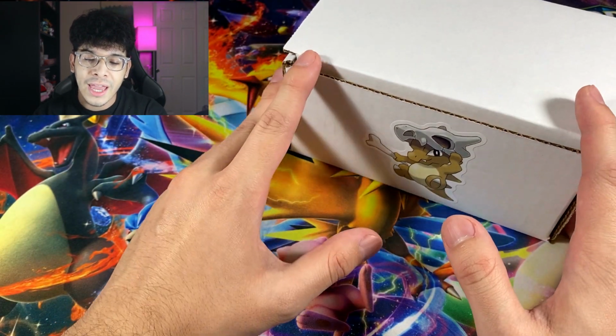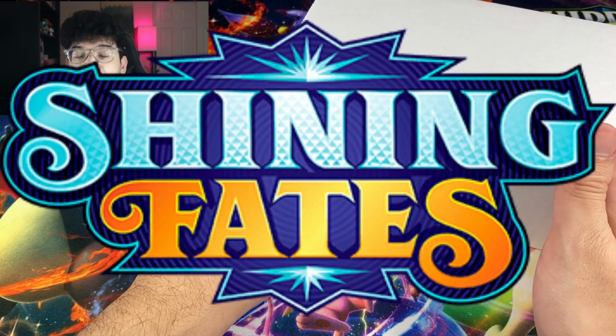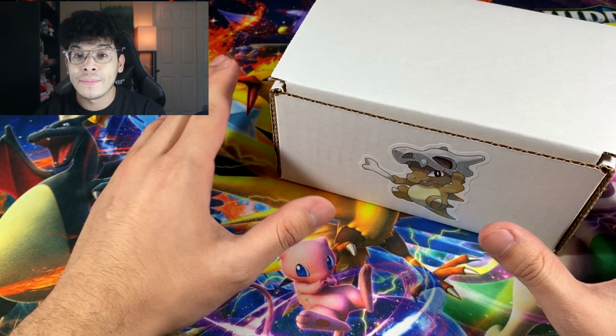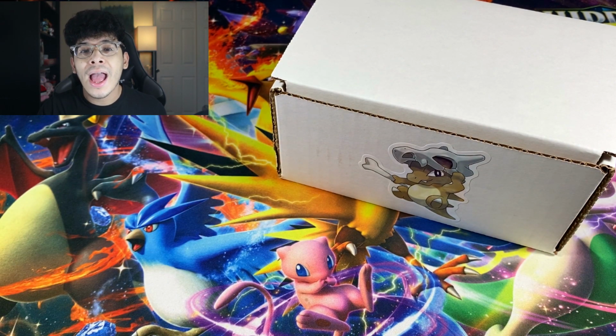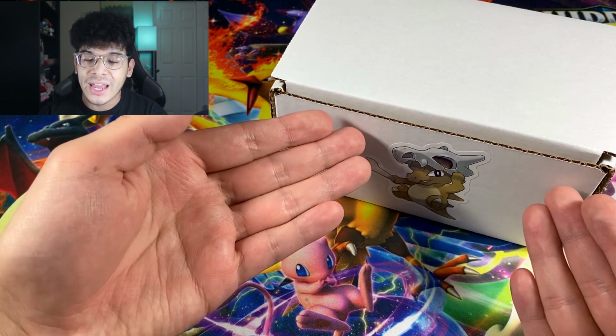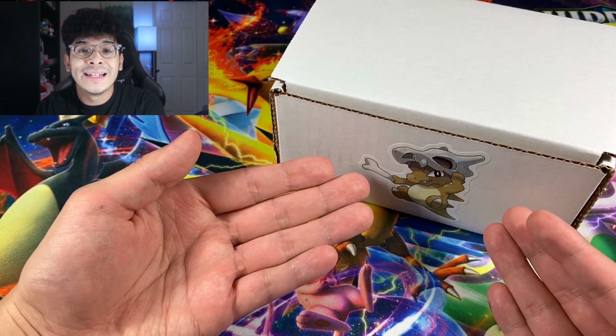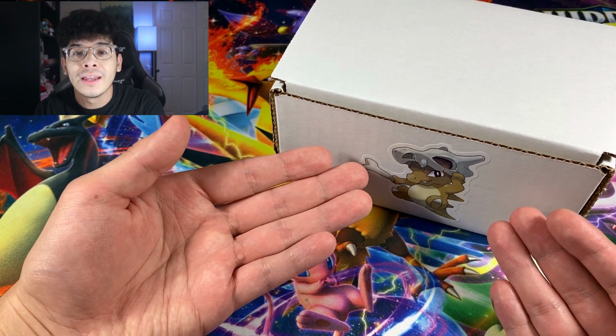And the other thing is, these are all Shining Fates special edition mystery boxes. So I'm not sure how many packs come inside these mystery boxes. I did not look at the description. All I saw was these were Shining Fates mystery boxes, and I had to cop and I had to open them and see how good they are for myself.